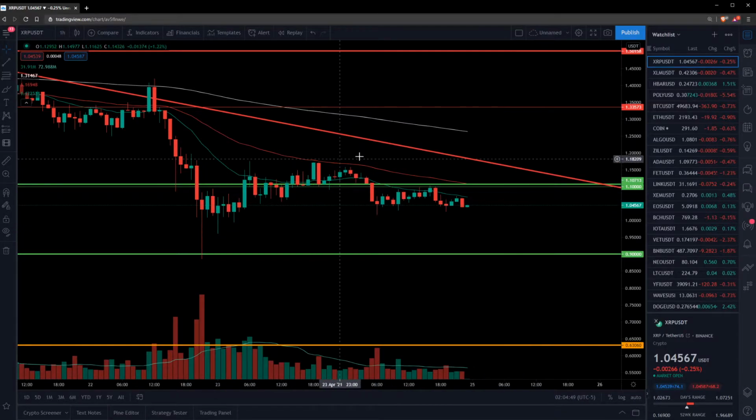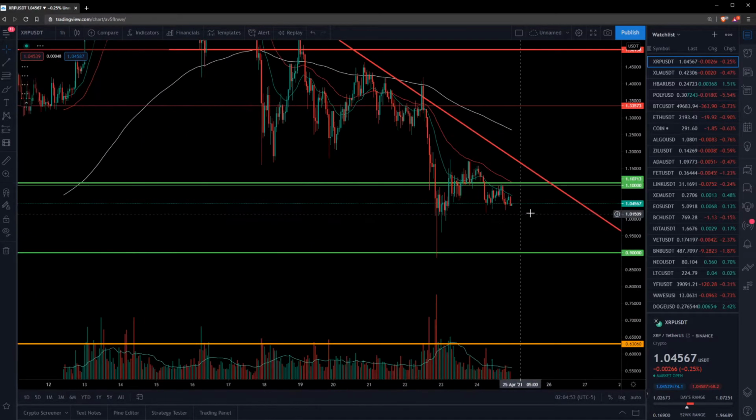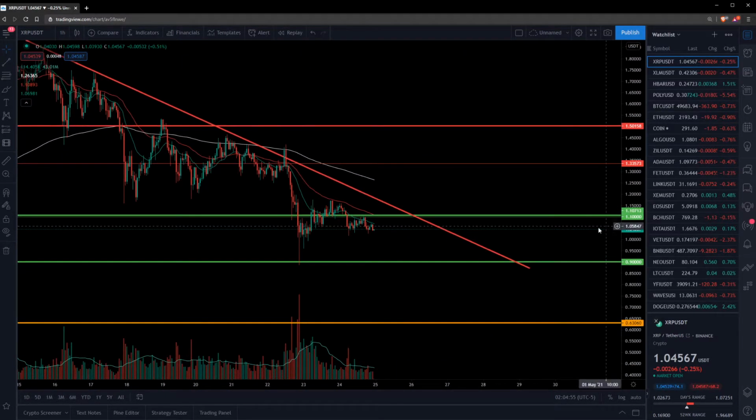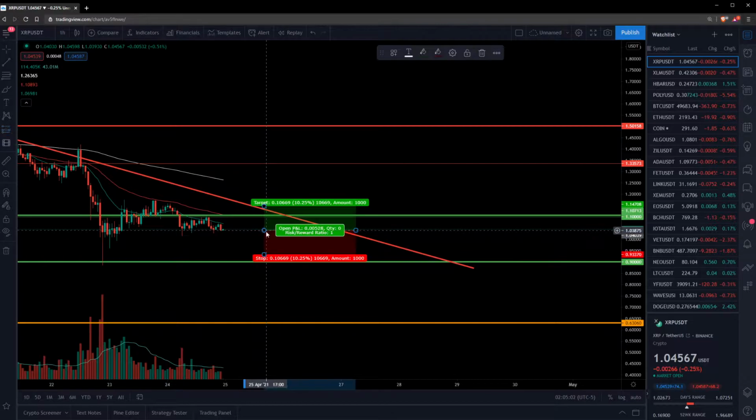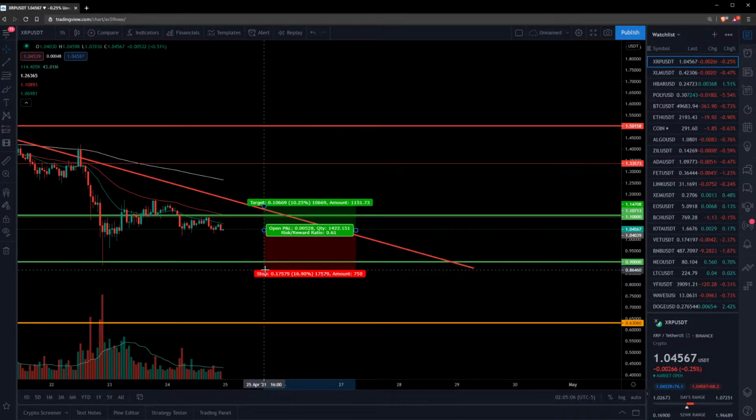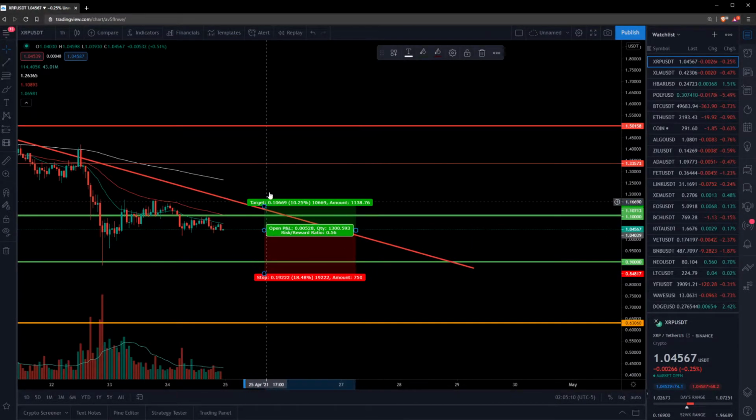If I'm playing this the way it's showing it to me right now, first we'd definitely have to do a risk to reward ratio. We're definitely going to have to know our risk to reward. So let's grab our trusty long position tool. If you get in here, guys, your stop's most likely going to have to be below that wick, somewhere right here, maybe even a little bit further. Who knows?